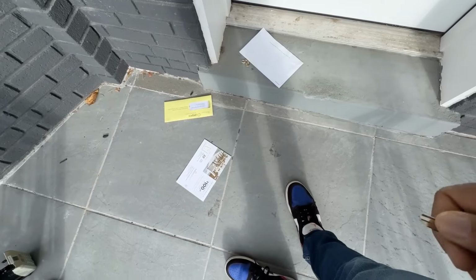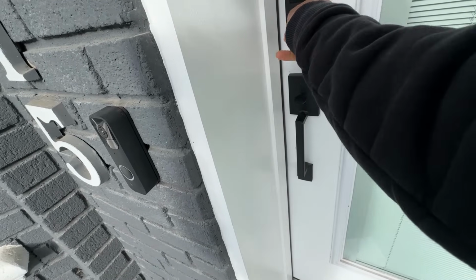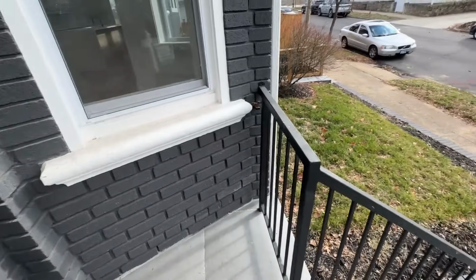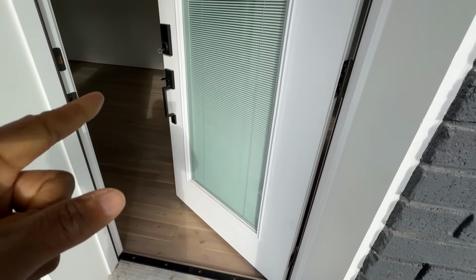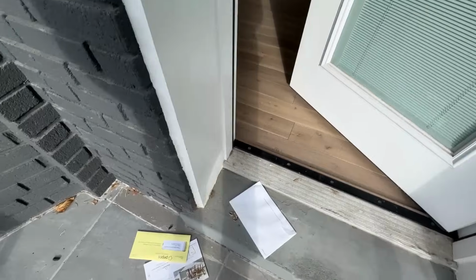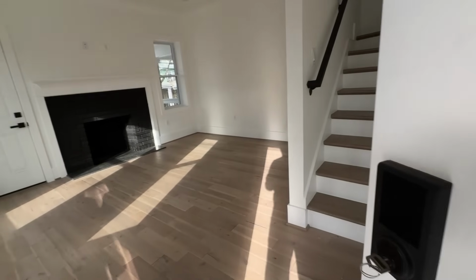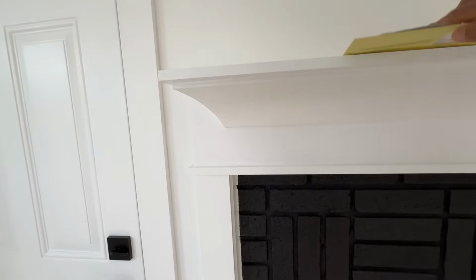So we got some mail. They have not been here for a minute. And there's actually no mailbox. Huh. There must have been a slot on this door. I'm gonna pick this up. So there must have been a slot before and they didn't replace it with a door with a slot. So that's what you got.